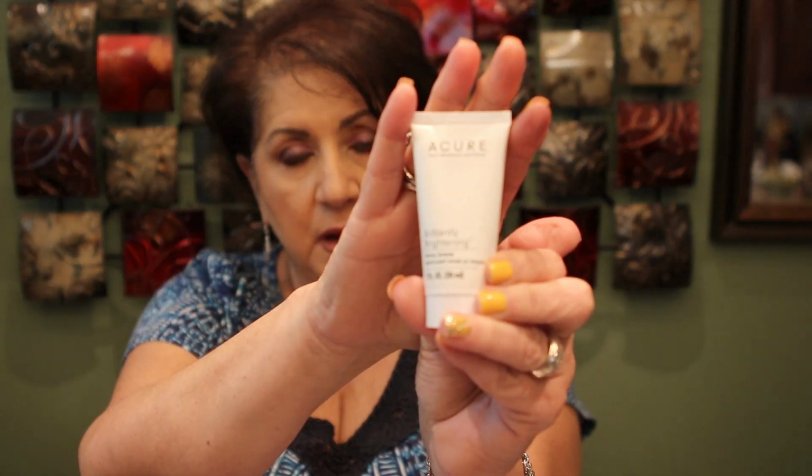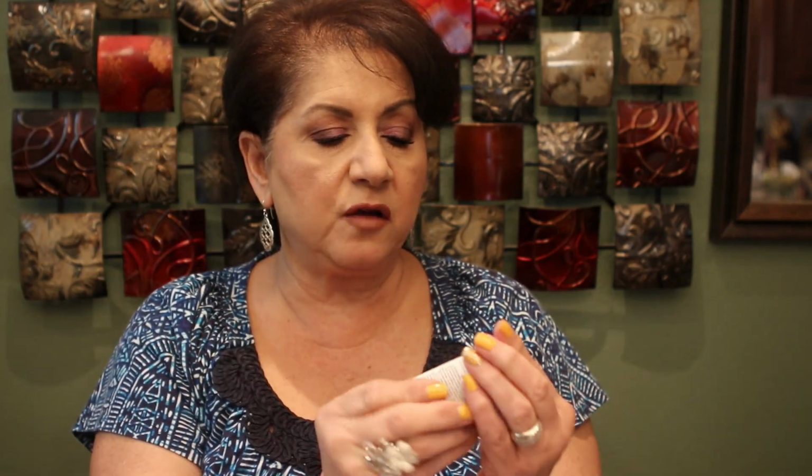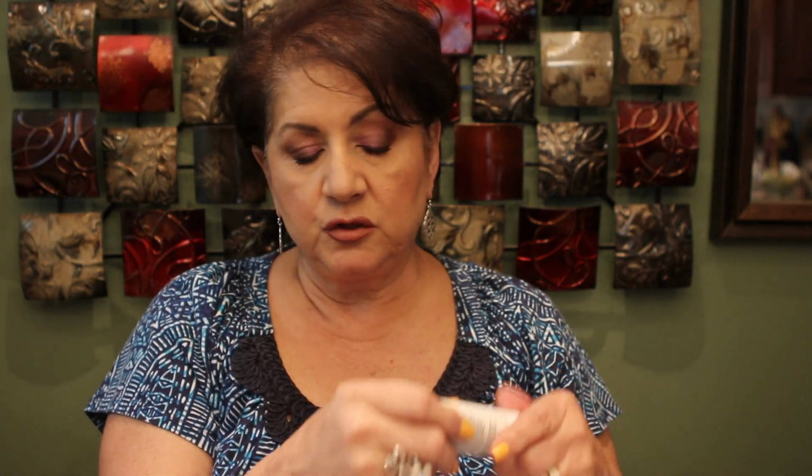Then I have the Acure Brilliantly Brightening Facial Scrub. And I have so many facial scrubs. I think I'm going to pass this one over. It does have a seal, and I'm not going to take it off. I have too many of them. So I think I will give it to my daughter, and I'm sure she'll appreciate that. She gets Ipsy, and she gets Mom's Beauty Box, because Mom likes to share with her.